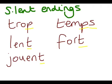There are lots of words in French which have silent endings. It's quite rare for French to pronounce the endings of words, particularly if they end with a consonant. So the words on the screen, we don't pronounce the letters which are underlined in yellow. For example, the first one, we pronounce it trop, not trop. We basically just ignore the P when we pronounce it, just giving us trop.